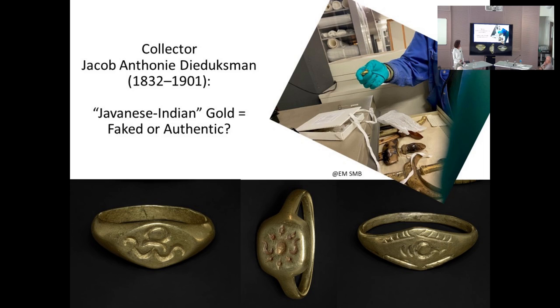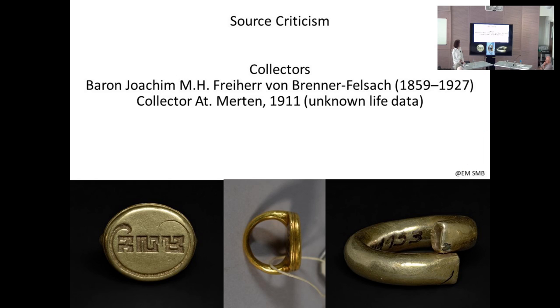So another two collectors are here. And the source criticism on the source box first reveals that on the right-hand side, this ring was not originating from Java, and it's also not gold. It could be from anywhere in Southeast Asia from any time. Also, John Miksic has stated this, supported this. So it's plated metal, but plated with gold.